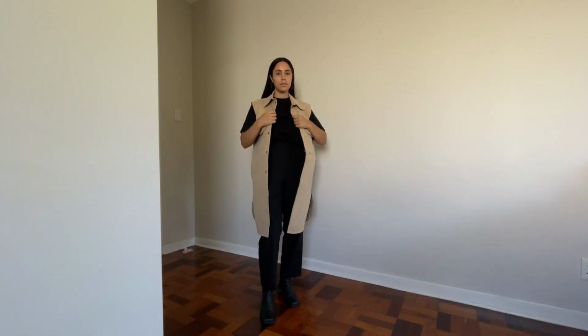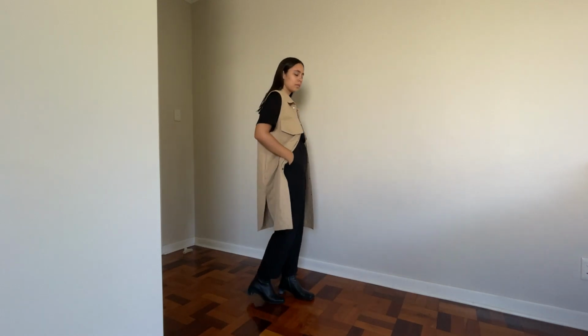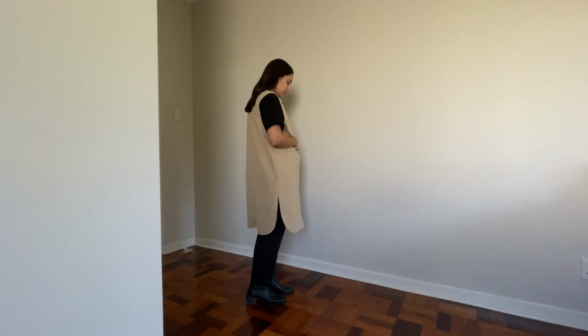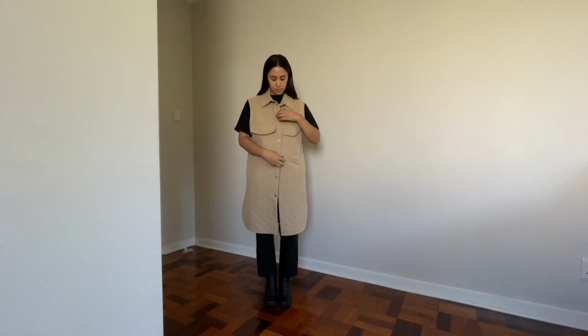Honestly, I think waistcoats, obviously they're really big for this season. I just think it's really nice for layering. And like I've said, it's just nice to have something that keeps you warm in the right areas, but then you have your arms free. I could still wear this with a polo neck underneath for winter, and then still put a coat over this and not feel like it's too bulky.